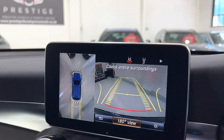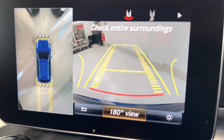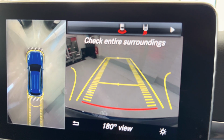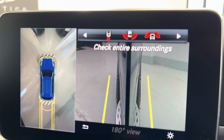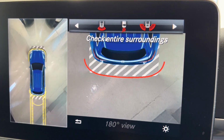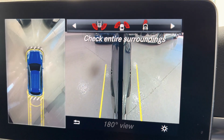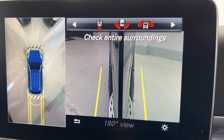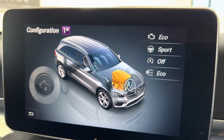So let's come out of reverse, let's put it back into, oh actually, no, there was something else. You'll notice, so we've got brightness, we flip the wheel to the top. How can I do this? There we go. We can now look down the sides using the mirrors. Right, so there's the rear. That's looking down the side of the car if you're reversing. And that's looking down the side of the car in the other direction. So that is looking forwards. That one's looking back towards the wall behind us. So you've got lots of different views. Now we'll put it in park.